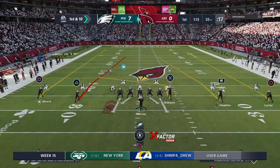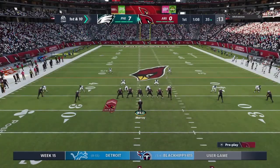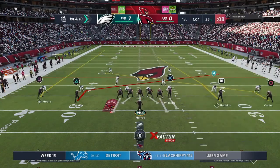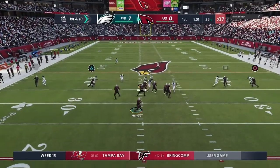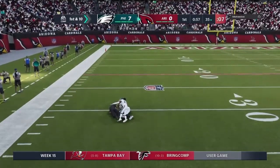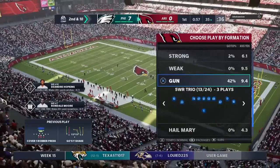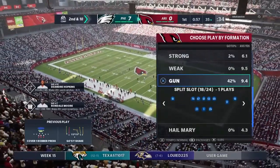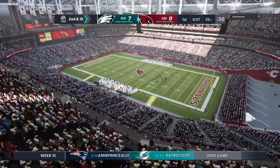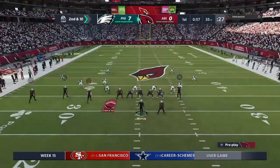Ball up to the 35 now as they come up on 1st and 10. From the gun, Murray. He's going to loft one deep left side here. And that's going to be incomplete. Too tough to hold on to that one. It's 2nd down. Well, they've got man coverage on the outside, and my scouting report on these DBs tells me that they love to take matters in their own hands. They want man coverage, not zone. And there was good coverage there that forced the incompletion.